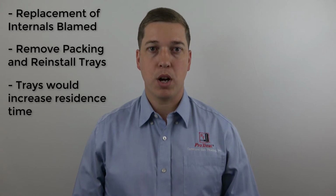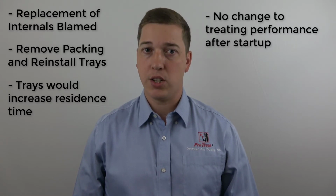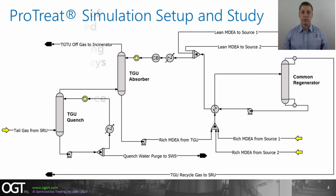Unfortunately, when the unit was brought back up after being out of service for several days to reinstall the trays, the treating performance remained completely unchanged, still being in the high 30 parts per million range. And this is where OGT came in.